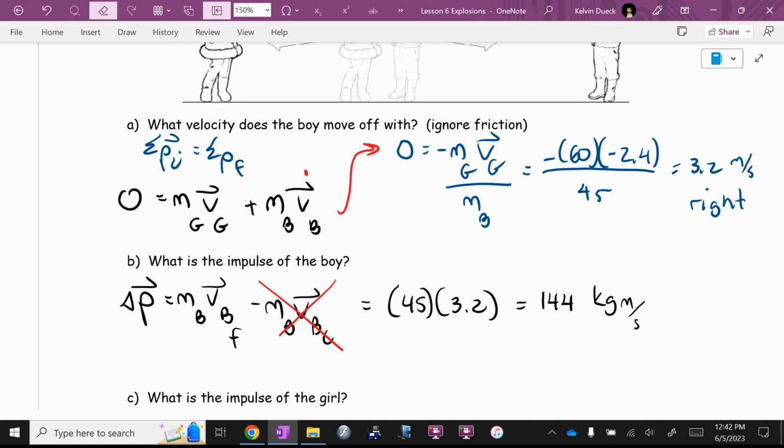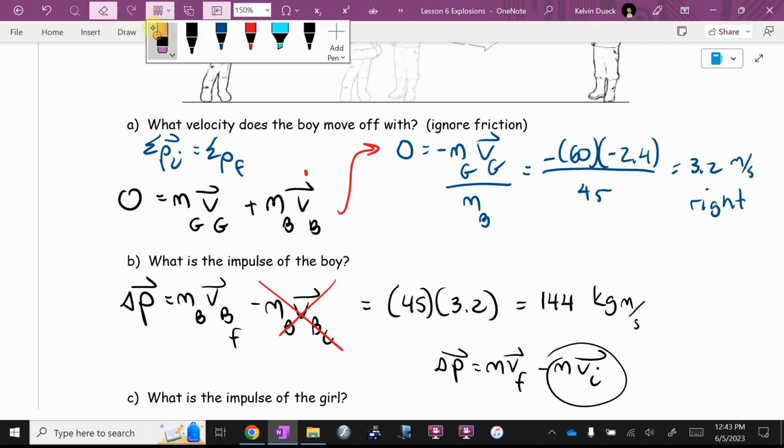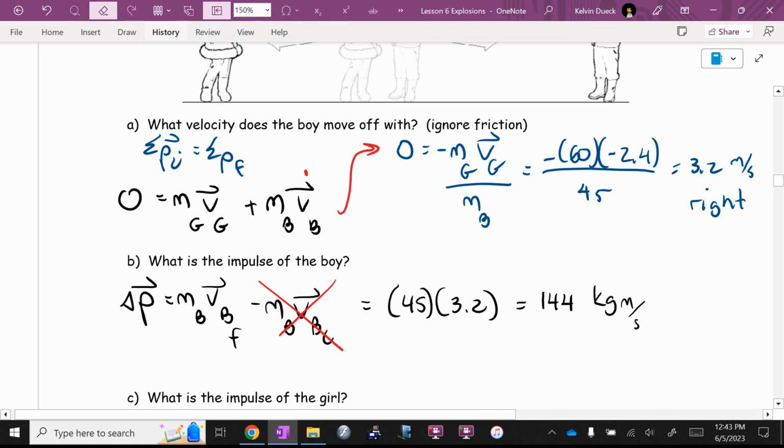But here's the problem. This is not impulse. Impulse is your change in momentum, which is always final minus initial. The only reason going straight to mass times velocity worked was because V initial was zero. Here, where I'm being a little concerned is you're saying, Mr. Dueck, couldn't I just say the impulse was the momentum? Well, the change in momentum isn't always going to be the momentum, so I'm reluctant to say do it that way all the time. But in this case, yes. I'm picking my words very carefully on purpose because what you said is technically wrong, but it'll work in this situation.